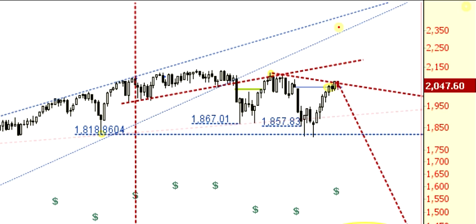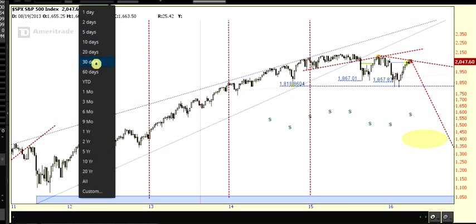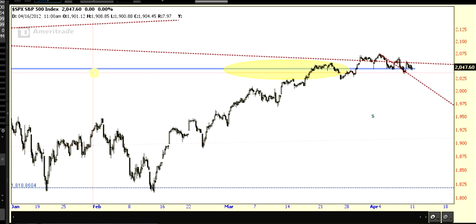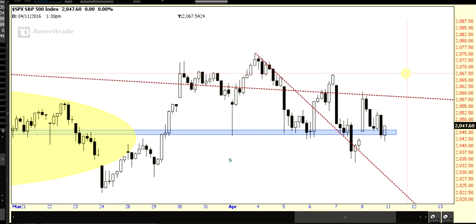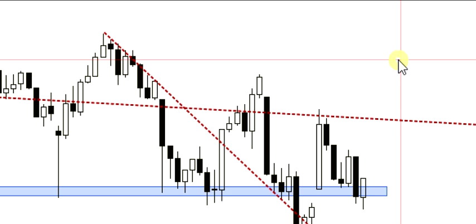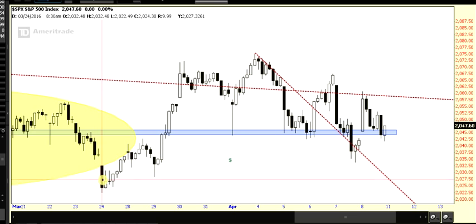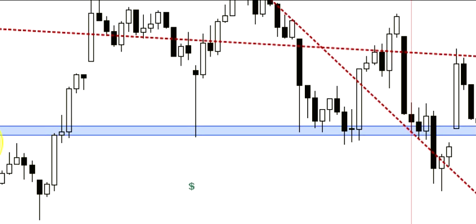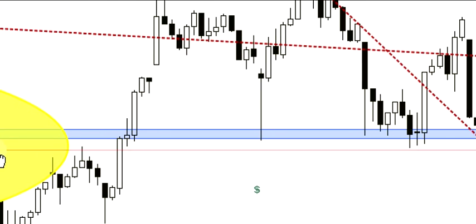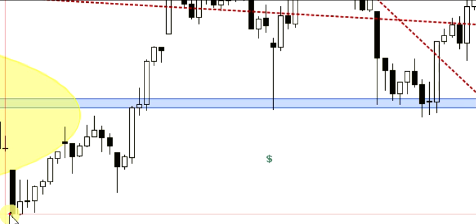Which reminds me, let me go to a 60-minute chart and then show you why there's a possibility that there could be some upside. So I'm going to zoom in, but try not to zoom in. Yeah, I can't really get the whole thing in the picture here, but let's do it in parts.